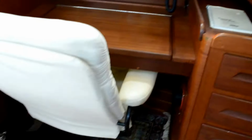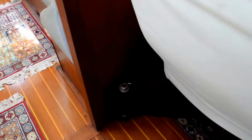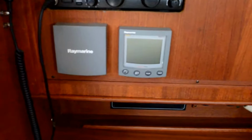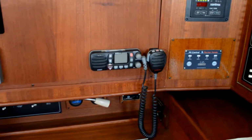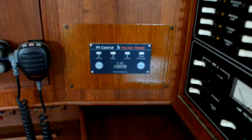Your navigation station to starboard. This leather chair is also a recliner. It has a mechanism here that allows it to swing out. And a single sideband radio. This instrument right here that I'm touching combines all three. It's your speed log, it's your depth, and wind, I believe, too. And VHF radio. It does have a 1,000-watt inverter. And here's your Fisher Panda genset controls here, and then your electrical panel. All the manuals are with this vessel, everything.